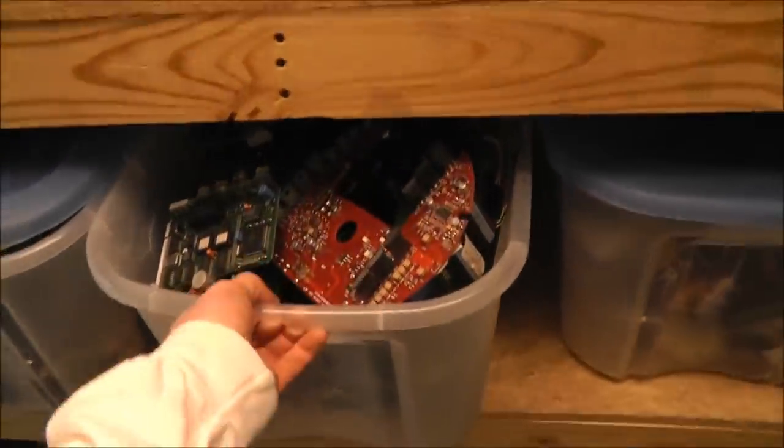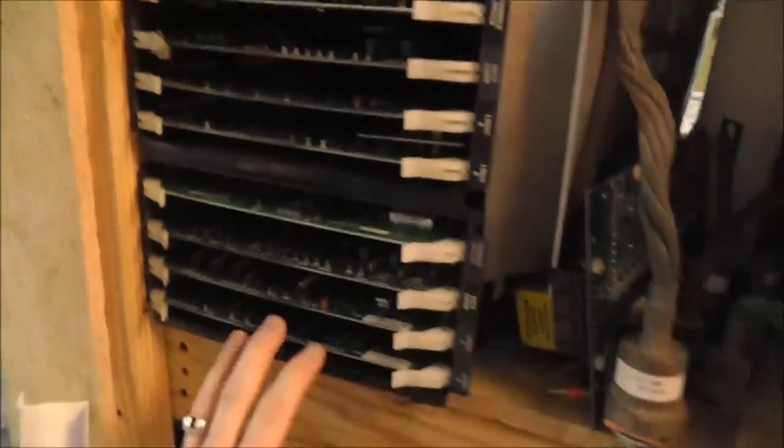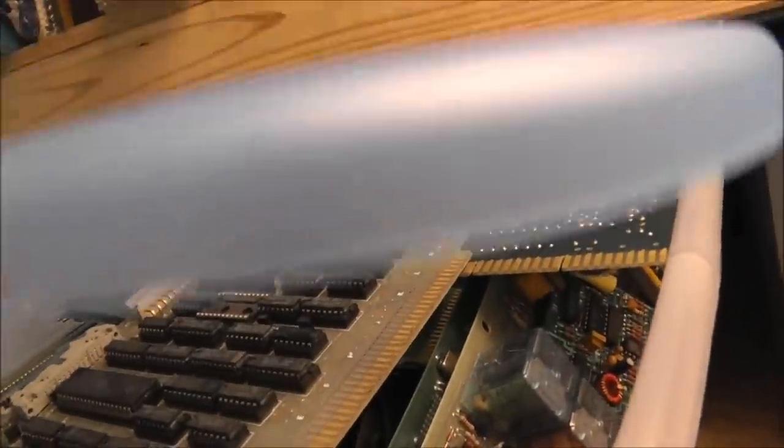So the second shelf up here, really this is all used electronics. Just buckets and buckets and buckets of used electronics. This whole thing right here is full of electronics. A lot of this is my logic board controllers. This is just a rack, but it just happens to have all my logic boards and stuff.